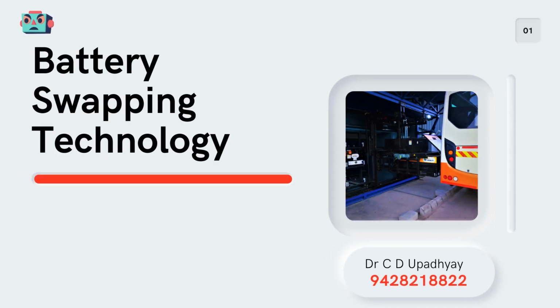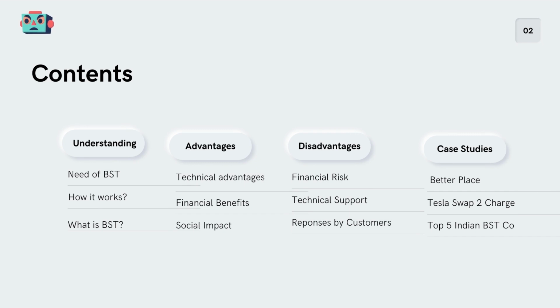Today's topic is battery swapping technology. As electric vehicles are expected due to carbon emissions and the need of our electric vehicle, the technology named battery swapping technology is one of the important factors for electric vehicles to be adopted by customers. In this presentation, you will get an understanding about battery swapping technology (BST), its advantages, disadvantages, and different case studies.